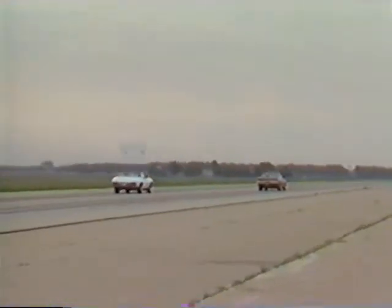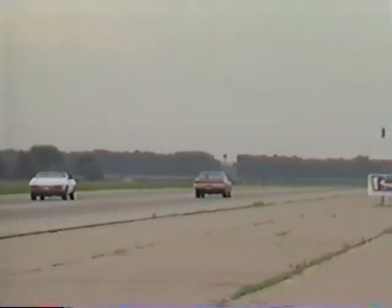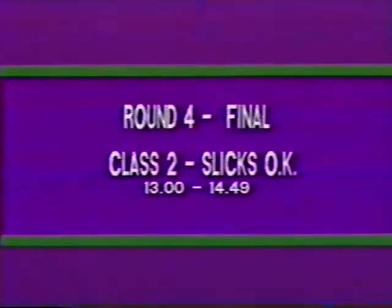Well, that guy in the white GTO has been cutting pretty good lights, and he gets up for the money run. And this time it wasn't as good as what he's been doing. Let's see what happens on the other end. 15:28. That car is in and wins at 15:28. He just won Class 3 here at Mid-America today, 14:50 to 15:49.